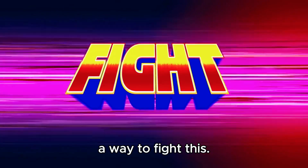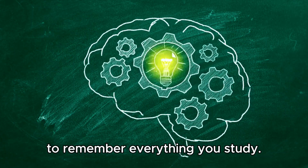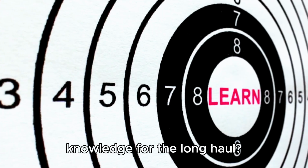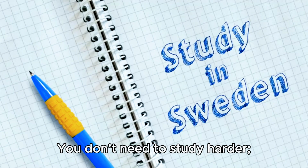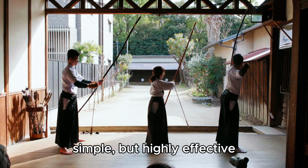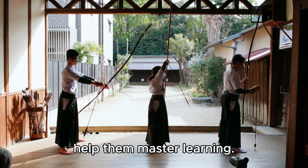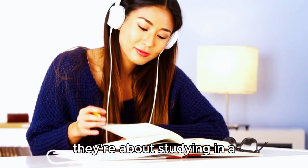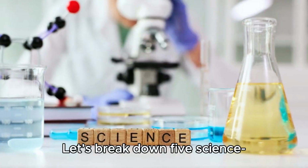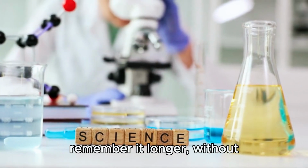But don't worry, there is a way to fight this. Imagine if you could hack your brain to remember everything you study. What if you could learn more in less time and keep that knowledge for the long haul? Good news is you can. You don't need to study harder, you need to study smarter. The Japanese have been using simple, but highly effective techniques for centuries to help them master learning. These aren't about studying more, they're about studying in a way that makes your brain retain information. Let's break down 5 science-backed study hacks that will help you learn more and remember it longer, without spending endless hours reading.